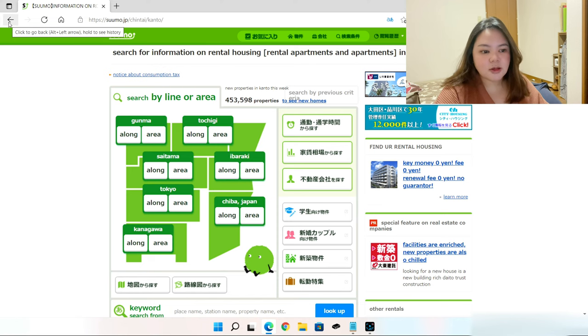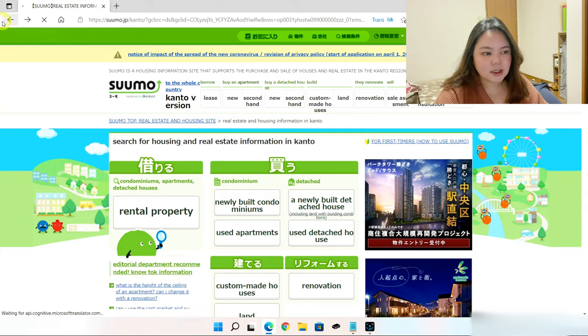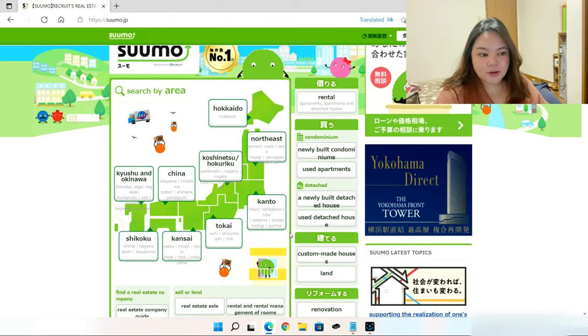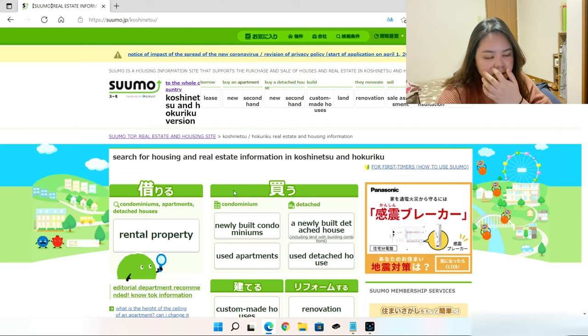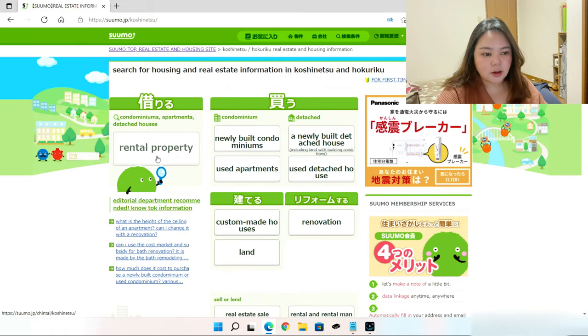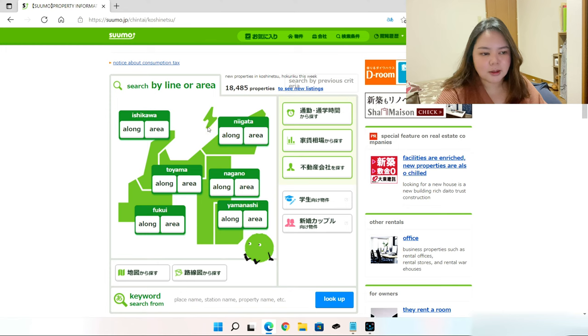near the station. I'm not going to show Tokyo as an example because I'm not really familiar with Tokyo. Instead, I'm going to show my old city. Let's go back to this page. Let me choose the Koshinetsu or Hokuriku area. This was my old city. I used to live here for 2 years. So let's try to find an apartment in the city center of one of the cities in this prefecture. Here it shows you again the prefectures in the region that you chose and also the cities, or rather the byline or area.